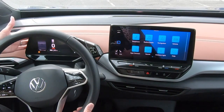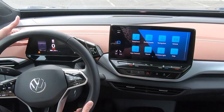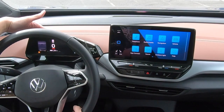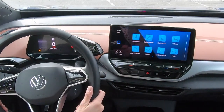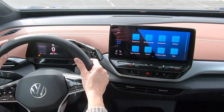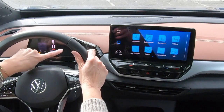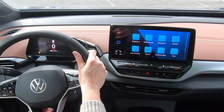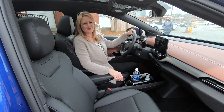The one thing that's kind of interesting about the steering wheel is that the driver information screen is static here behind the steering wheel. It's fixed in a fixed position. So as you move the steering wheel up or down, the screen moves with it. So you can put the steering wheel at your comfortable place and not block the driver information screen, which I think is pretty cool.